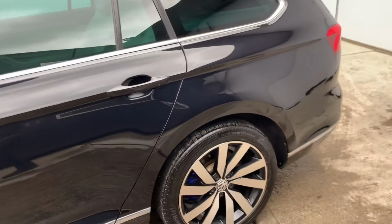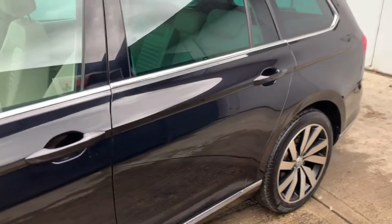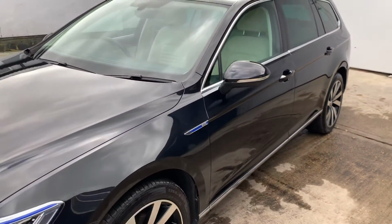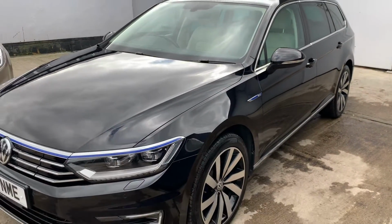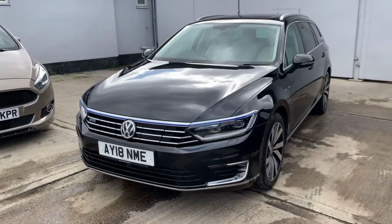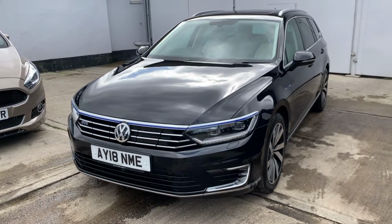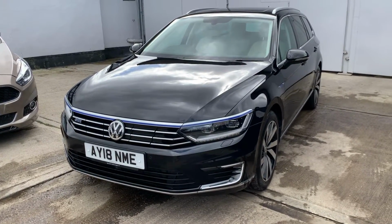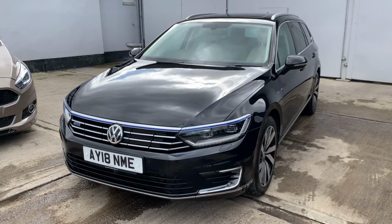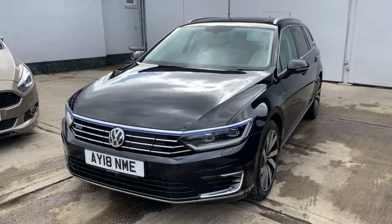Very good set of premium branded Continental tyres. Fronts have got 4.5mm and the rears have got 4.8 and 3.8mm. Very high level of equipment, front and rear parking sensors, as well as the rear camera and the 360-degree top view. Has the electric power tailgate, privacy glass, also comes with a factory fitted tow bar.